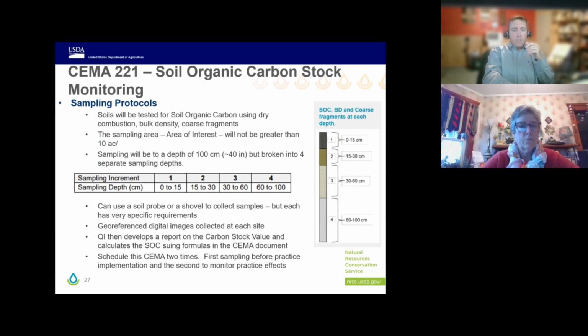Sampling protocols, just really quickly, you can use a probe or a shovel, but each one has very specific requirements. The qualified individuals, as they are looped in, will understand those requirements based off of the documentation NRCS has.